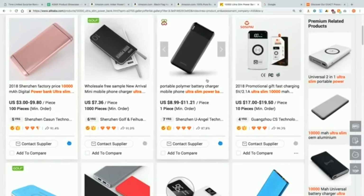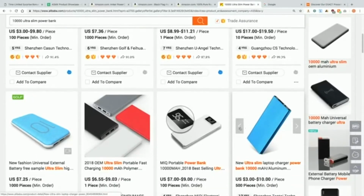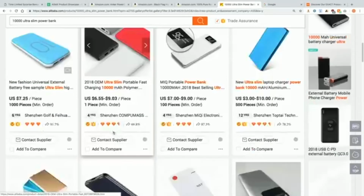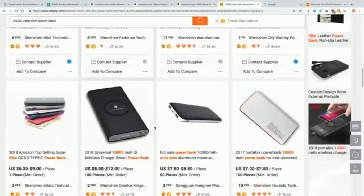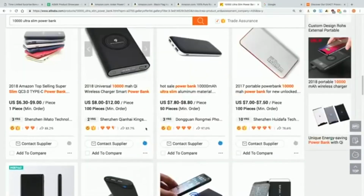And I see a couple of them that are, you know, similar colors. Let's see, so this one looks interesting. Looks like I see the two power ports over there. Let's see, we're gonna keep going down a little further. Here's one, ultra slim. They're definitely looking like it's a product that I might wanna sell. But what I wanna look for also is the MOQ.